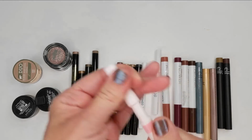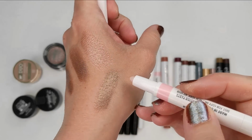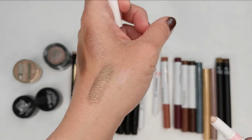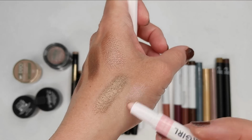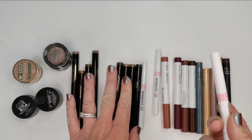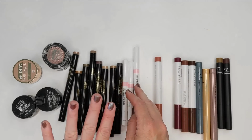But I'll show you, this is the shade Shining Star. And these are so sheer. Like, they hardly show up. And they're just full of glitter. Like, no, they're not good. So I'm really disappointed that they switched these out for these, because I just am not impressed at all.